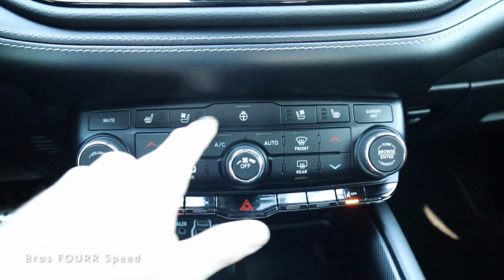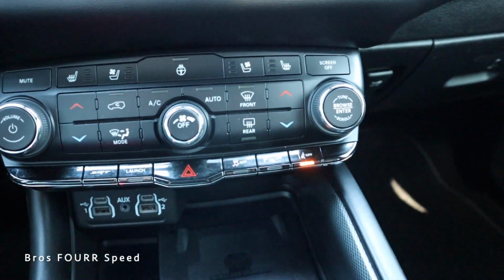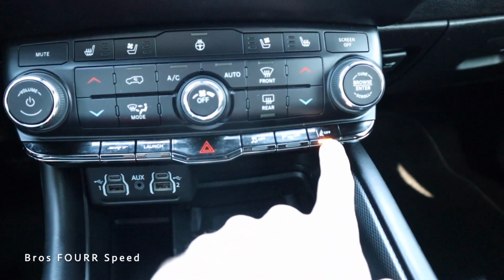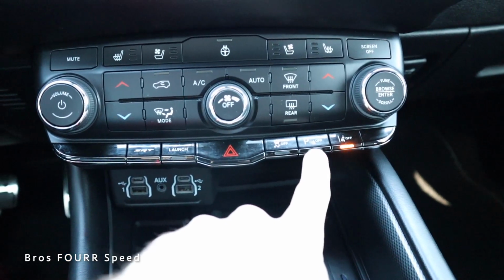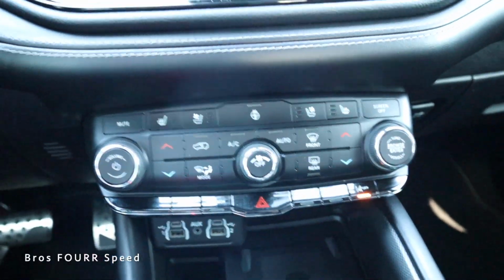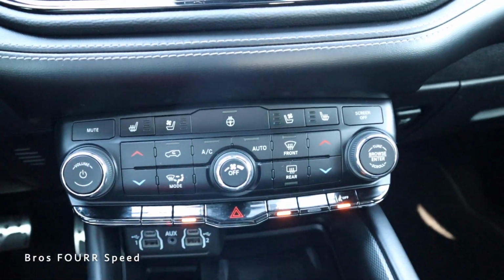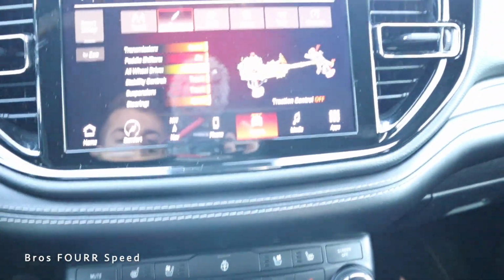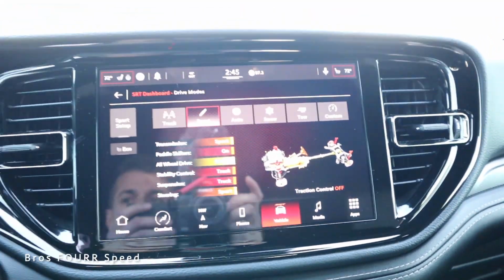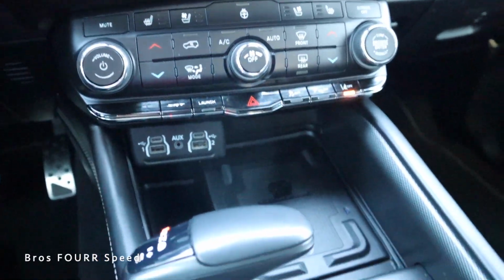There's the heated and ventilated seats and steering wheel, all of the climate adjustments right in the middle. And then with the row of toggles underneath it, this has the lane keeping assist, the parking sensors, which you can turn on and off, along with traction control. There's a shortcut to SRT, so that screen that I showed earlier, you can quickly get into that. And then this also has launch control. So by pushing on that, you'll see traction control come off, and you can actually launch this Durango. Very, very cool to see that.